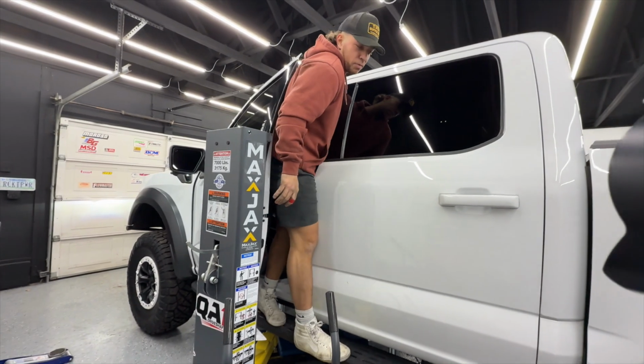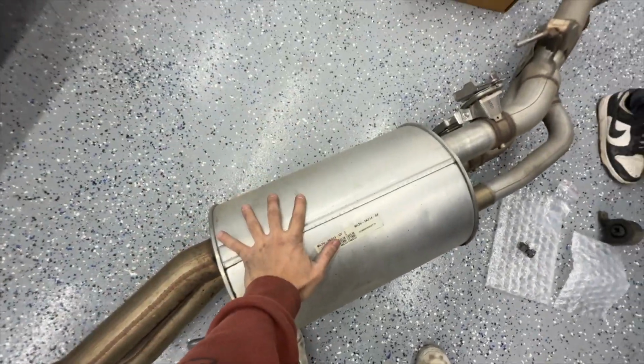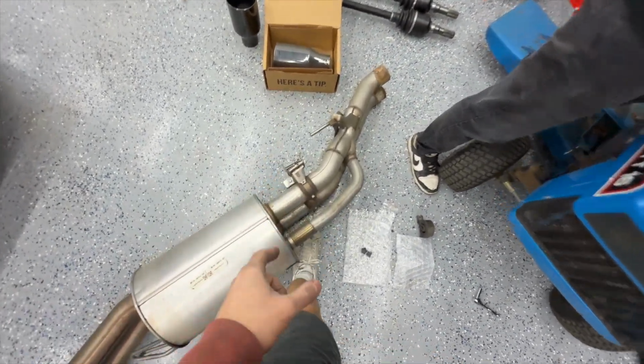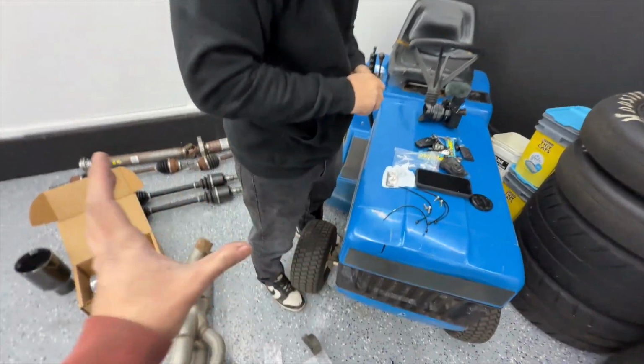All right, well, Raptor, time to get the AWE action. We're not going dumps today. Boys, we got the big chunky muffler out of the way. I actually took off the stock actuator, I completely messed up. You don't need the stock. They send you one. It's one of the cleanest and best setups I've ever seen.